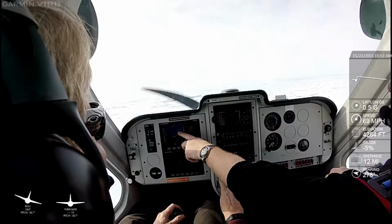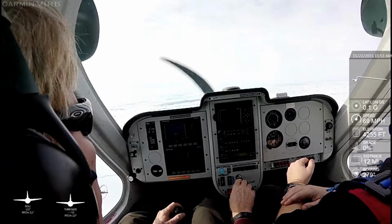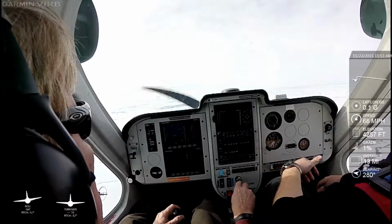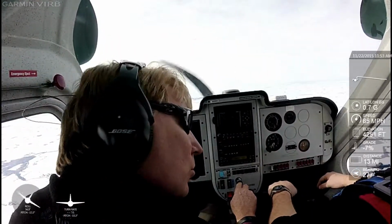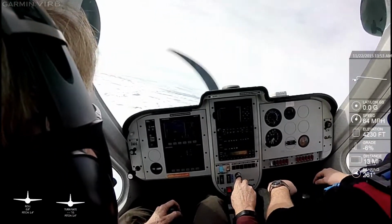Like there's our VSI, so we've got about a 200 foot per minute descent right now. Yeah, just waiting for the speed to come down. Oh yeah, it'll come down. So if you want to do a steep turn left or right now, since we're way below 108, feel free.